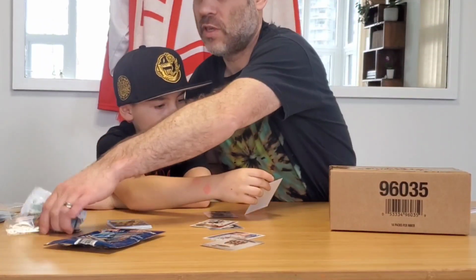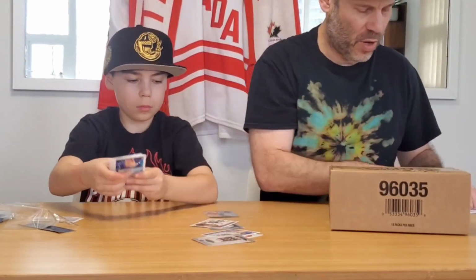So let's move all this stuff out of the way. Put these cards together somewhere in a pile. Let me just spread them all out. And so now we are gonna rip into this. Big boy.